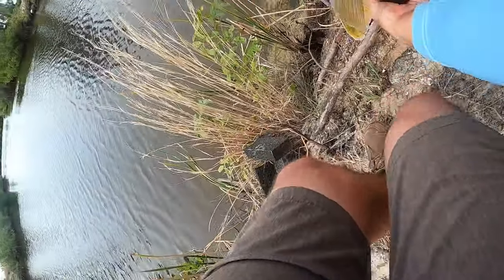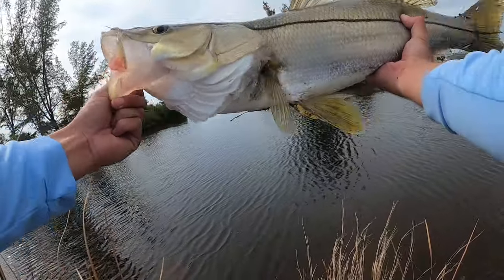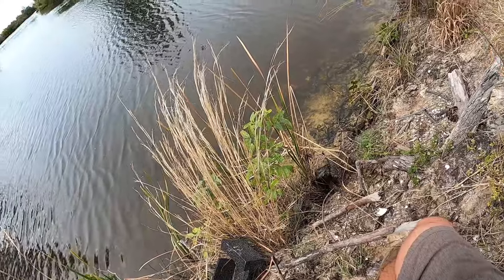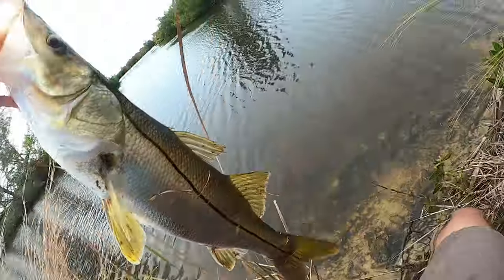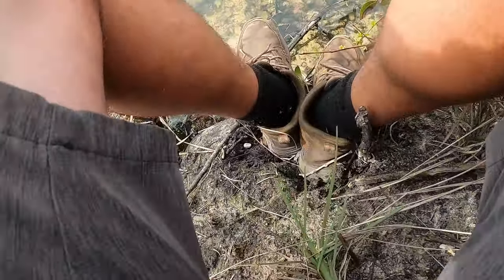Okay, well, unfortunately my GoPro died, but that is the snook. Nice big slot, maybe upper slot actually. That's a nice big fish. Unfortunately this spot is really bad to let go of a fish like this. I don't want to hold her vertical. I'm not trying to.